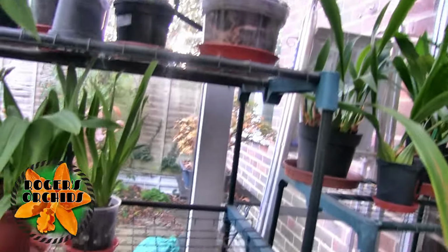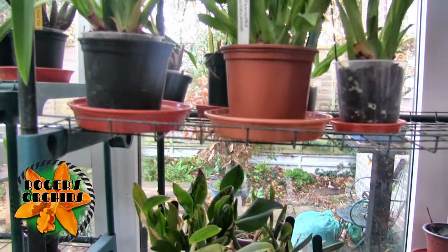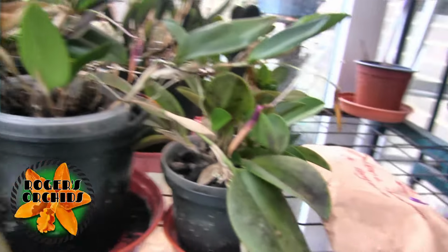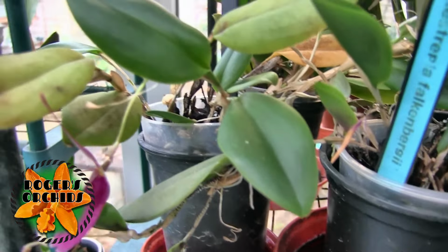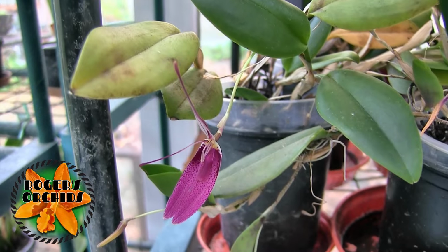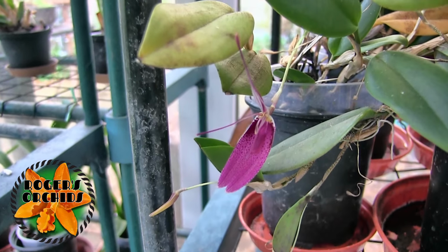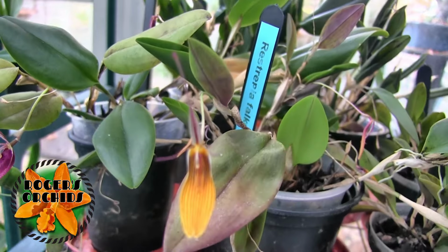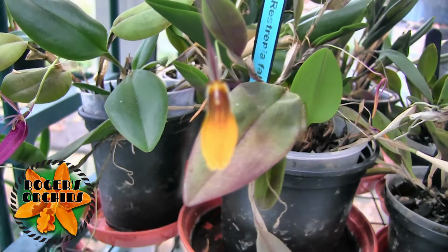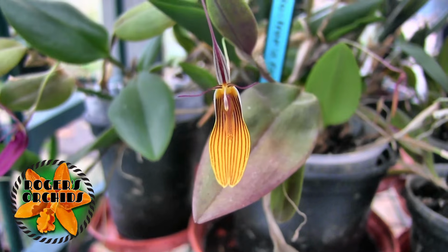We've got some Restrepias in bloom. I doubt I'll be able to hold the camera still enough in this light. It's not even 8 o'clock yet. I just remembered I need to film, well, I wanted to film something for today while I'm away. Got one there. And that's the Capra hybrid, I think. And then we've got this yellowy one here with the very delicate stripes. So I'm just getting this camera to try and focus on that bloom.